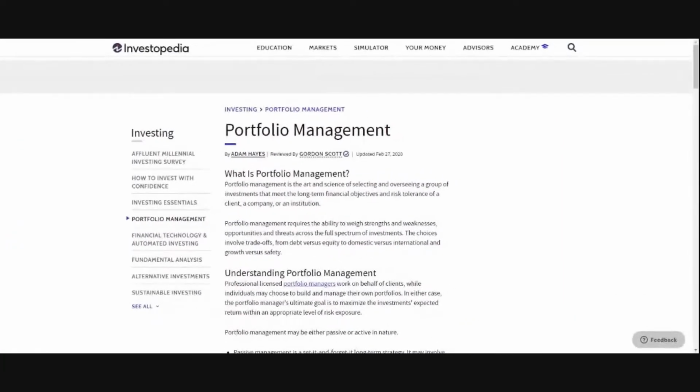Portfolio management. How do you break it down? How do you define it? What is portfolio management? Portfolio management is the art and science of selecting and overseeing a group of investments that meet the long-term financial objectives and risk tolerance of a client, a company, or an institution, right? Client, company, institution. Portfolio management requires the abilities to weigh strengths and weaknesses, opportunities, and threats.